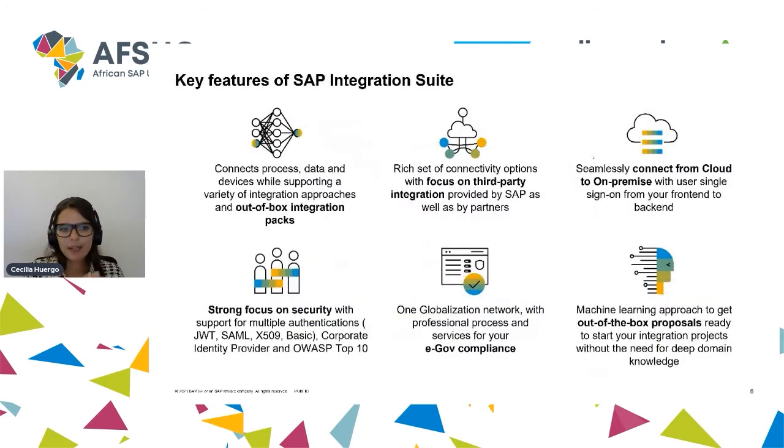Okay. So this is just a summary of the key features of the SAP Integration Suite.